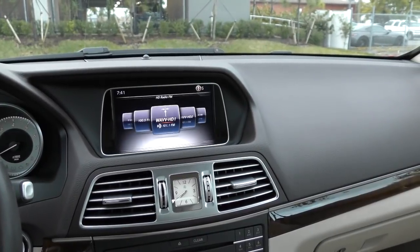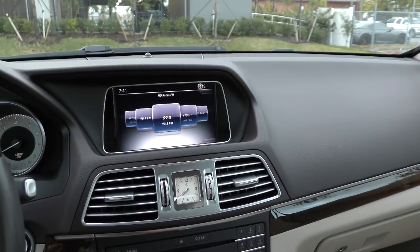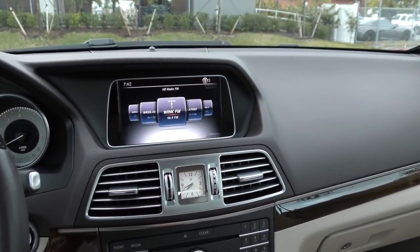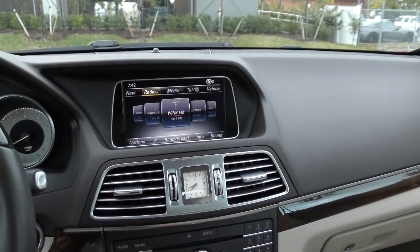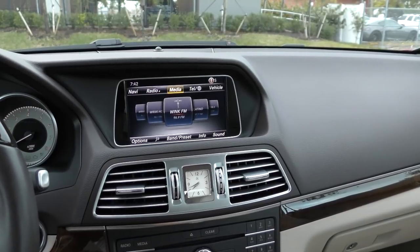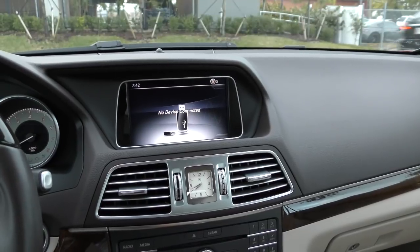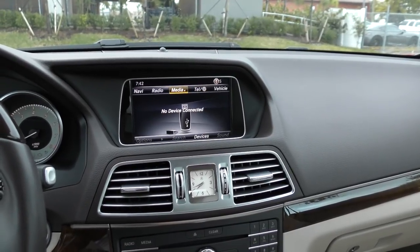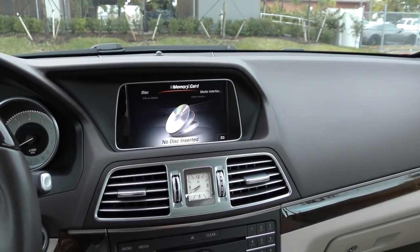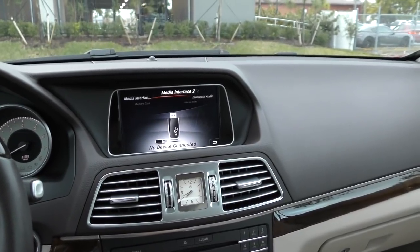The radio, it has digital audio broadcast, digital FM, all very nice, all very modern, and I like the interface. I like the way these things kind of spin around. It's glitzy without being in your face or ridiculous. It's elegant, like the whole entire car is. In your media, you could get into Bluetooth media or whatever else, all kinds of different media things. What do we have? Interface 2, discs, memory cards. I mean, if you can't entertain yourself in this car, you just can't be entertained.